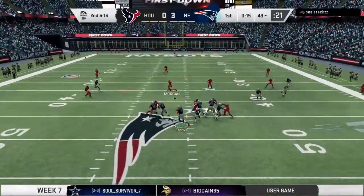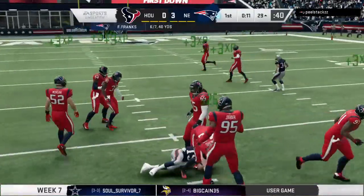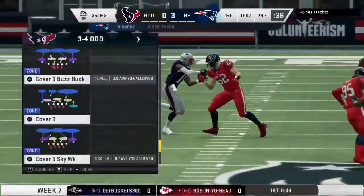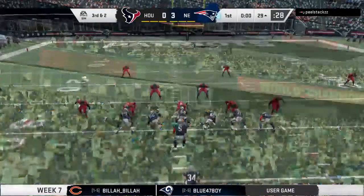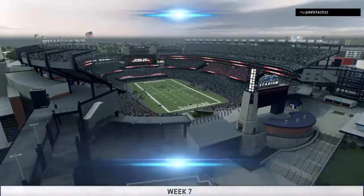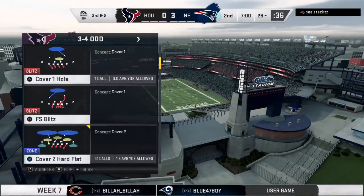Second and long. Catch is made by Harry. They get 14 back, but it leads now to a third down. They had the catch on second down, but it didn't help at all, and now they're looking at third down here. 3-0 after one on EA Sports.